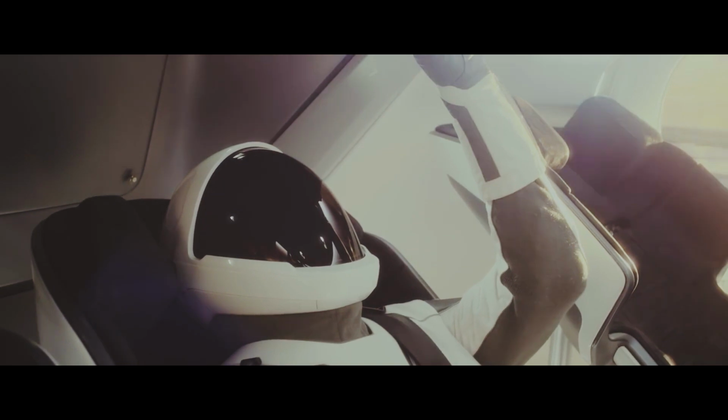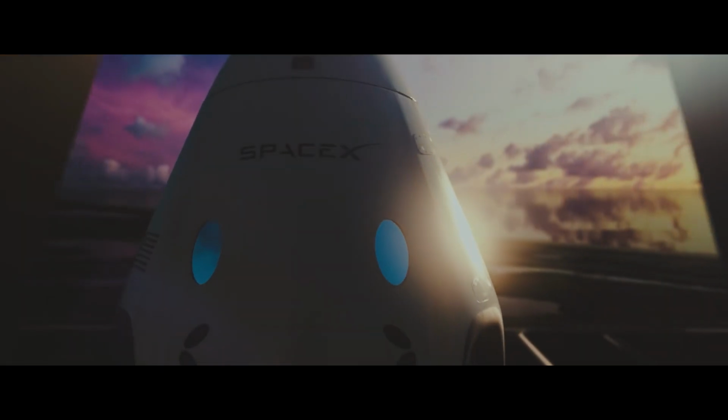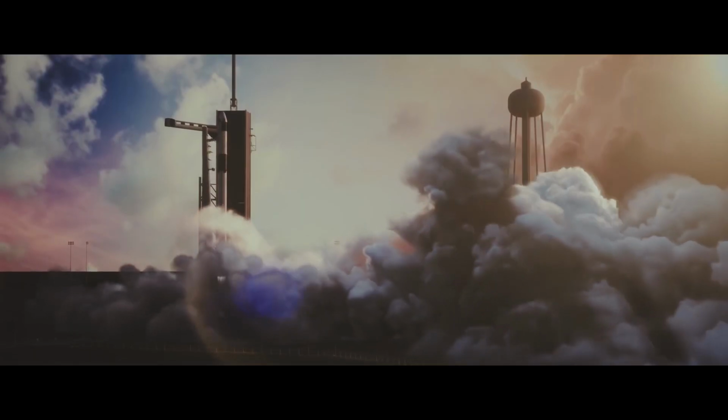"Launch trajectory countdown net. Pad is clear. Go for launch. 10, 9, 8, 7, 6, 5, 4, 3, 2, 1. Ignition, liftoff."